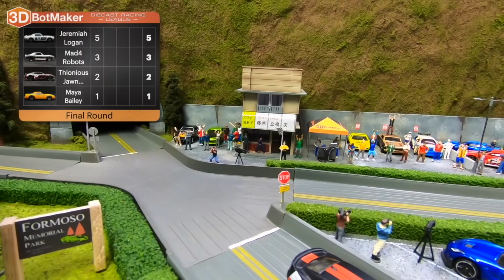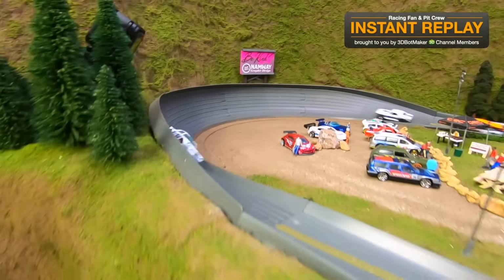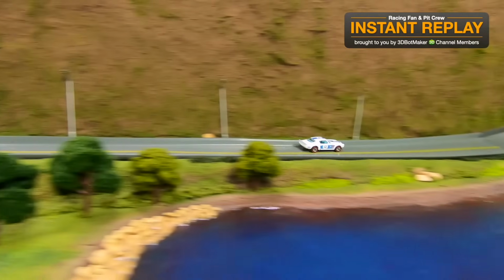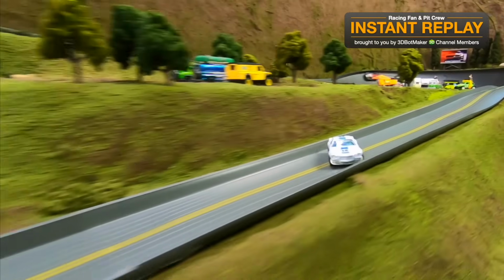That's a strong start for Jeremiah Logan. If he can do that a few more times, he's got this one. Let's take a look at his exit from turn 2. Just look at that. It looks like Jeremiah was showing off for the drivers over at the rally car meetup. Maybe he's trying to get into the DRC. Hey, with driving like that, he would fit right in.